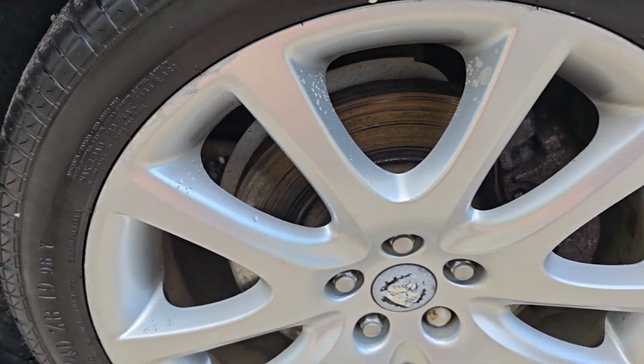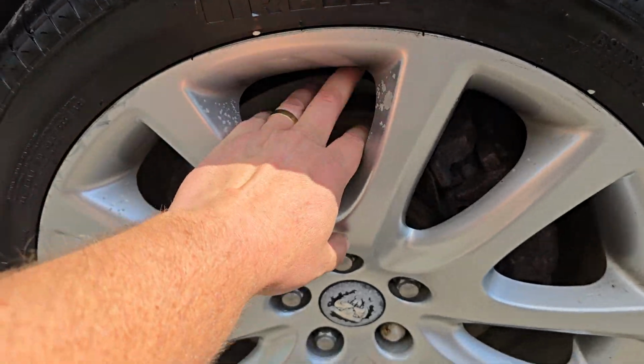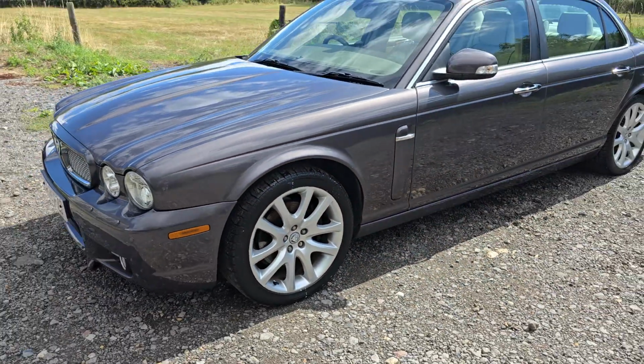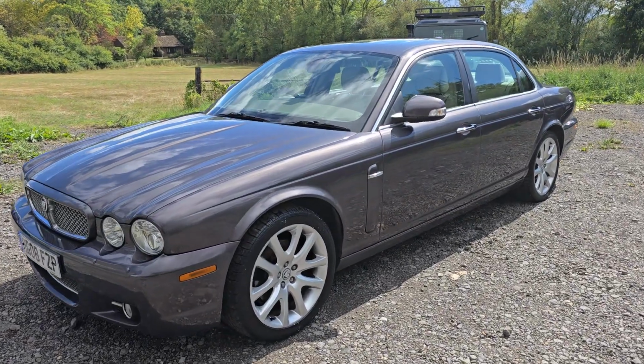Another nice wheel. This white stuff's tyre shine. But yeah, all the tyres are lovely. Lots of life in all the brakes. So externally, for a 17-year-old car that's done 126,500 miles, I don't think it gets much better.